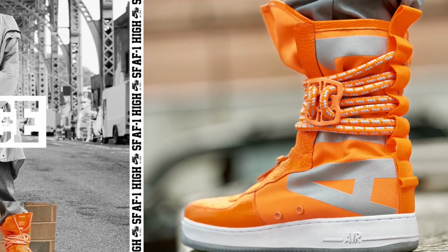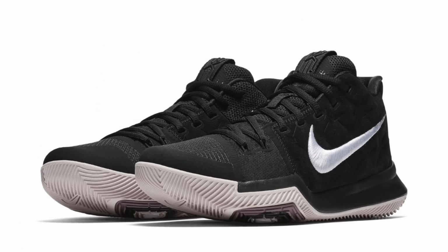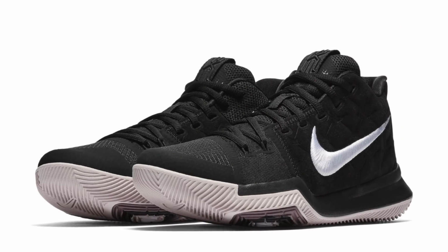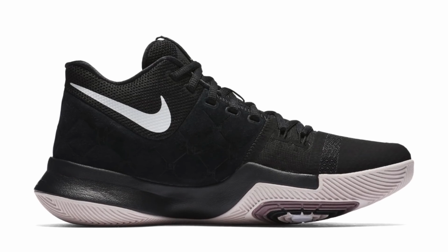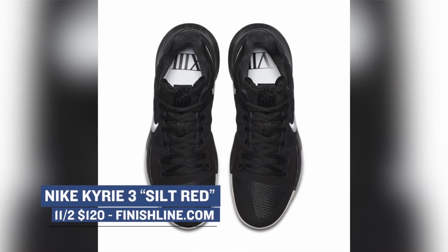up for $200. Moving ahead to Friday, we have the Nike Kyrie 3 in a colorway they're calling Silt Red. As you can see, the upper is mostly black, but it's the outsole with that silt red tint or color that really makes this model pop. Those will cost you $120 over at Finish Line.